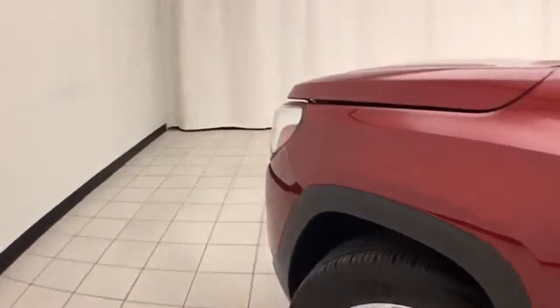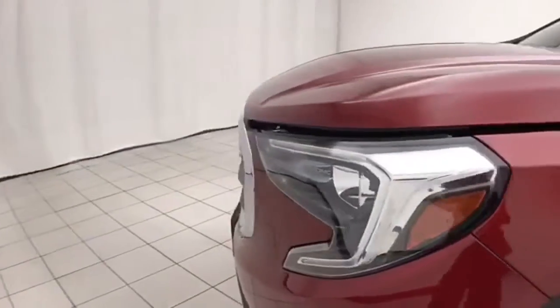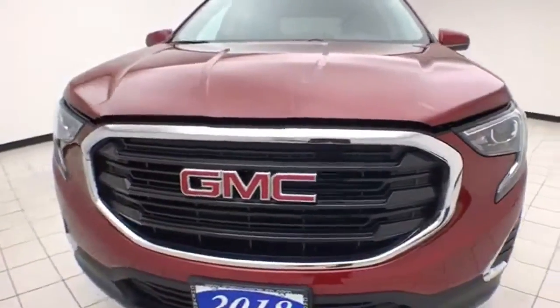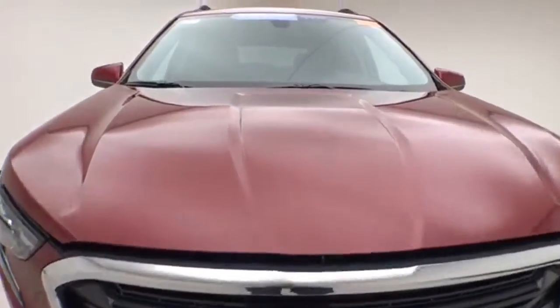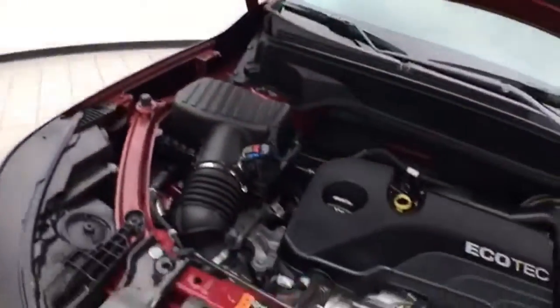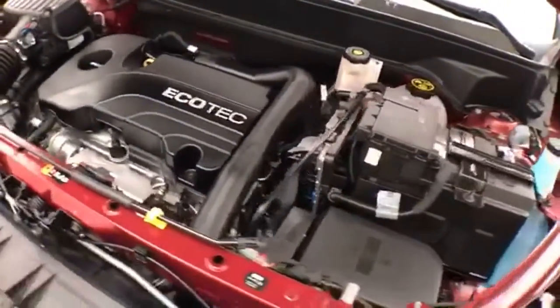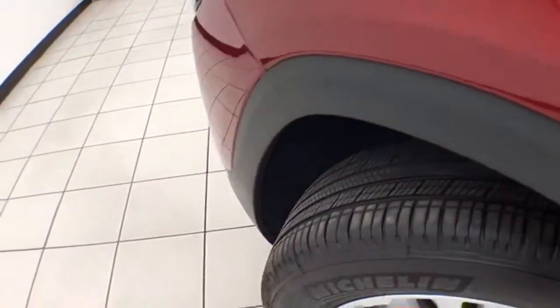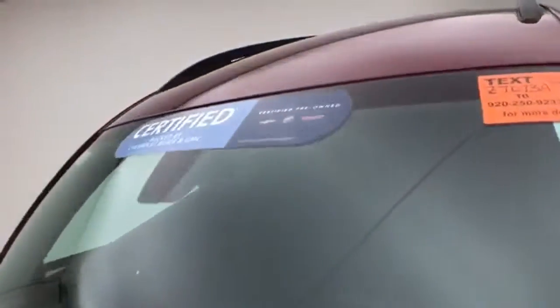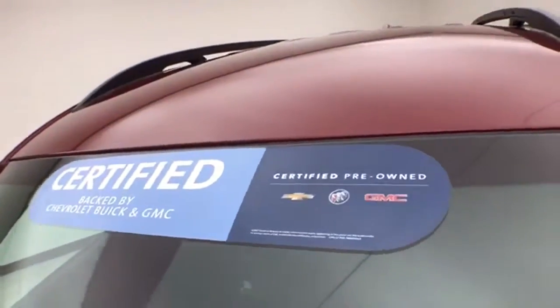Under the hood, this Terrain has a 1.5-liter turbocharged 4-cylinder, 170 horsepower. And of course, just as clean under the hood as the rest of the vehicle. EPA fuel economy estimates: an average of 26 miles to the gallon in the city, average of 30 on the highway, and again only 3,000 miles on those tires. Don't forget about that GM certification, protecting your investment.